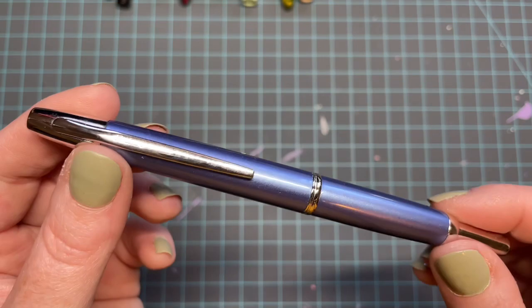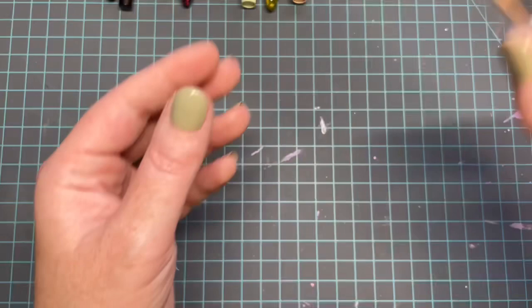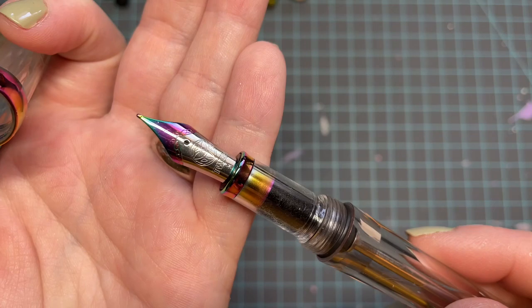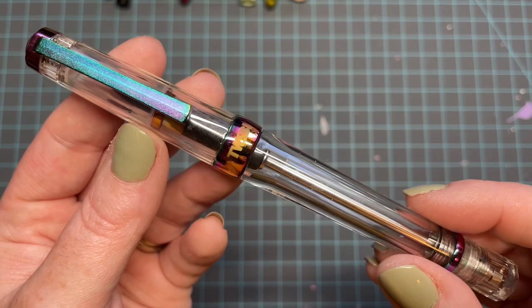The next pen I inked up was my Twisby Vac 700R in Iris in a medium nib, and I inked this up and wrote it dry with KWZ Discovery Green, which is one of my favorite inks. Isn't this a pretty pen?